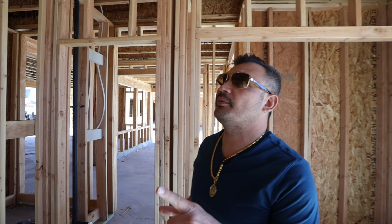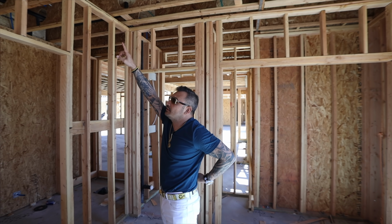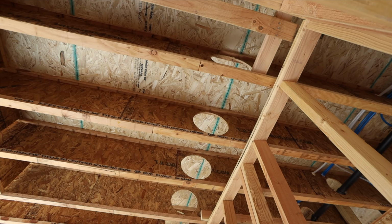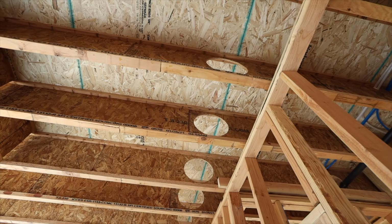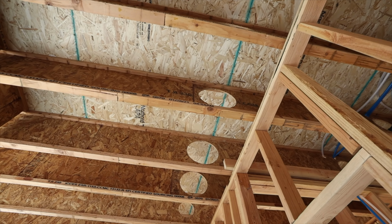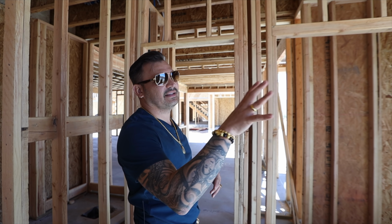A couple things I also want to show you right here on the subfloor on these trusses. As you can see, you have an 8-inch can that's cut out, and the reason they're doing that is because they're going to run the ductwork here and probably spit out the supply line somewhere around here. Typically when they do that, they'll normally add it right here in front of the window because this is kind of like the hottest point.